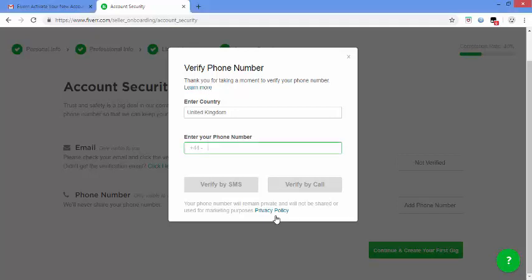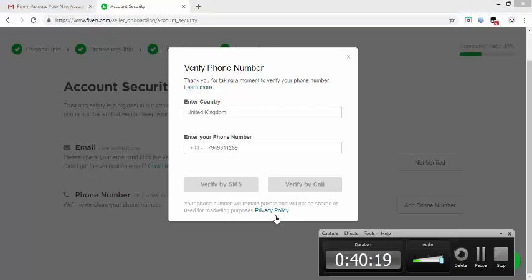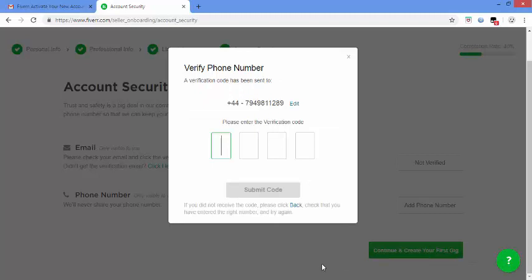So I will need to insert the number now. The number is +44 79 49 821 12 89. Then I'll click verify by SMS. So they will now send the code to the number for verification. Now I'll send the code.